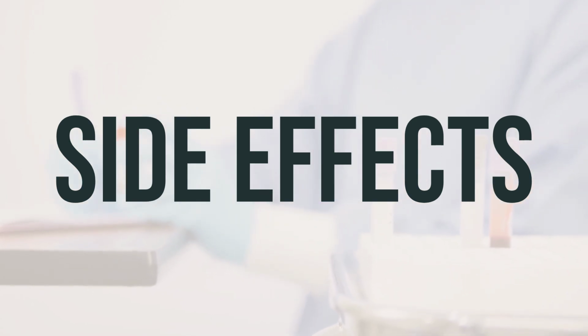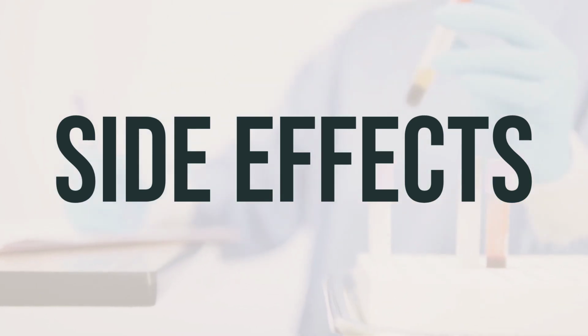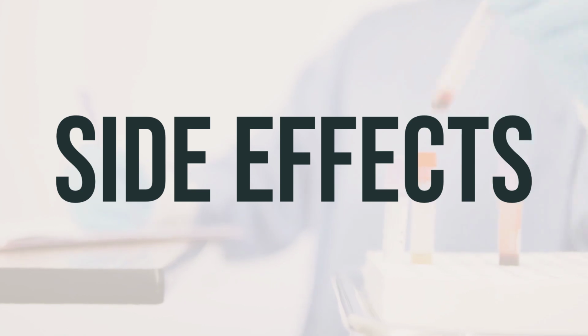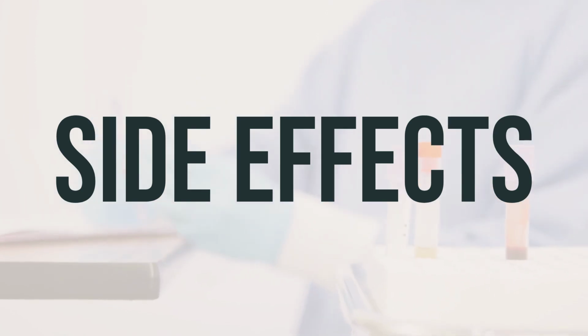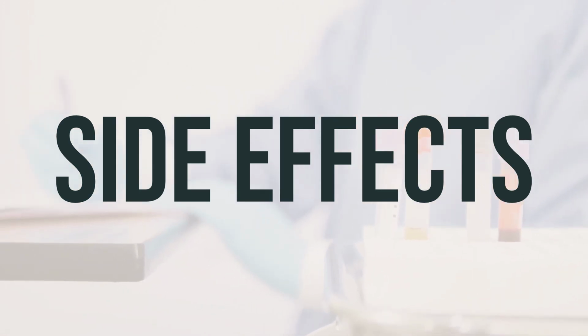Although a serious allergic reaction to this medication is rare, it's important to seek immediate medical help if you experience symptoms such as rash, itching/swelling, severe dizziness, or trouble breathing. This is not a complete list of possible side effects, so it's important to contact your doctor or pharmacist if you experience any other effects not mentioned.